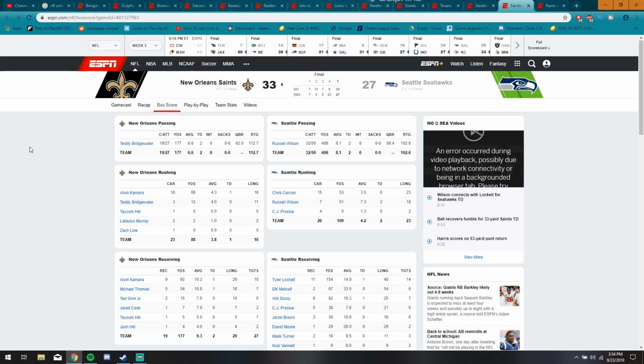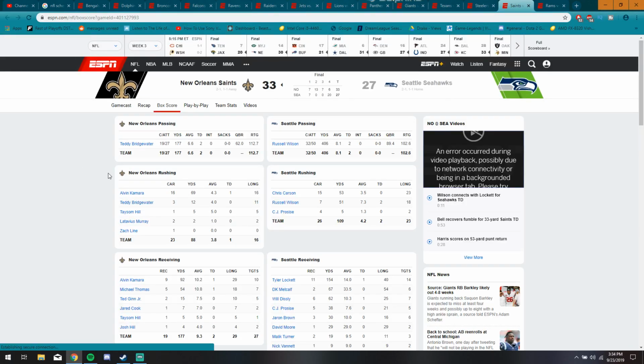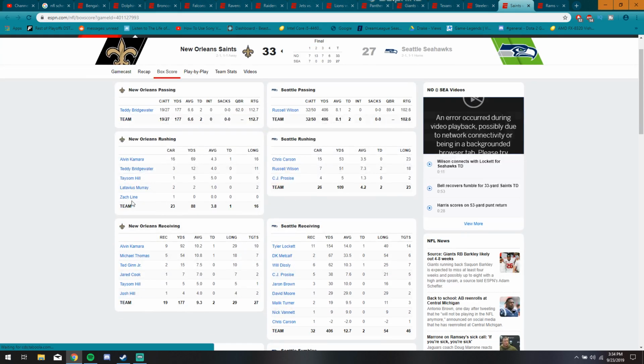Chris Carson, 15 for 53. I believe he fumbled in the game as well. This dude has fucking fumbleitis. I don't know what to do with Chris Carson either, if I'm being completely honest with you.